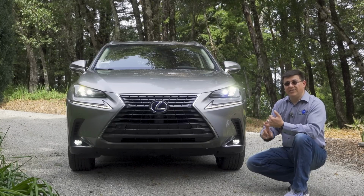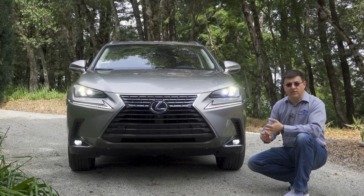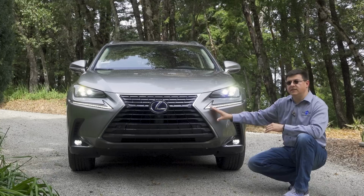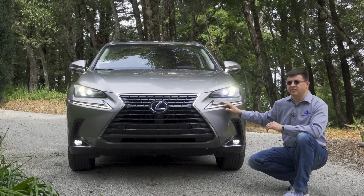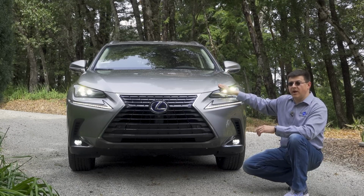We have the NX 300H, which is the hybrid model, and that's what we're taking a look at right here. Then we get the NX 300, which is the turbocharged model, formerly known as the NX 200T, that gets a slightly different version of what we're seeing right here on this front end. Then we get the NX 300 F Sport, which still uses a 2-liter turbocharged engine under the hood. F Sport is the Lexus looks better, handles better package. It doesn't actually add any extra power under the hood.